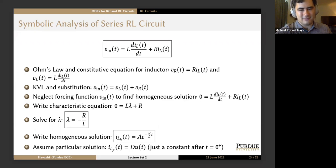So we'll neglect the forcing function and find the homogeneous solution. 0 is equal to this. Then by the characteristic equation, 0 is equal to L times lambda plus R, where you replace the time derivative with lambda, and the function itself with just the number 1. And so we get lambda is equal to negative R over L.